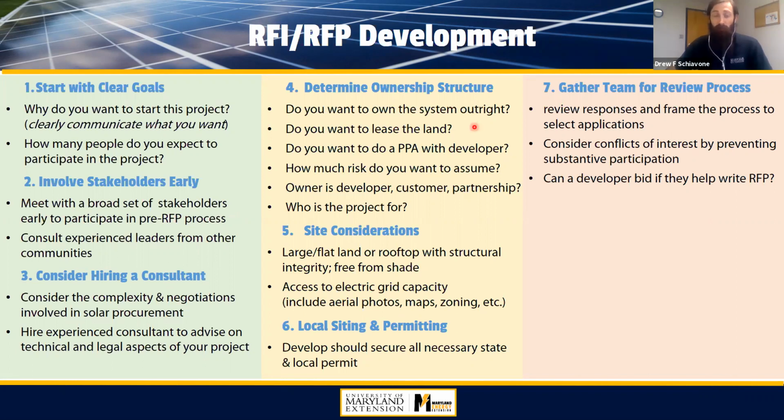Determine what kind of ownership system you're going to want. We talked about the SPE. You're not going to have a utility-owned system, but you're going to have some of those other options, maybe a nonprofit, maybe you develop an LLC or something like that, and there are some questions to ask here as you consider that.